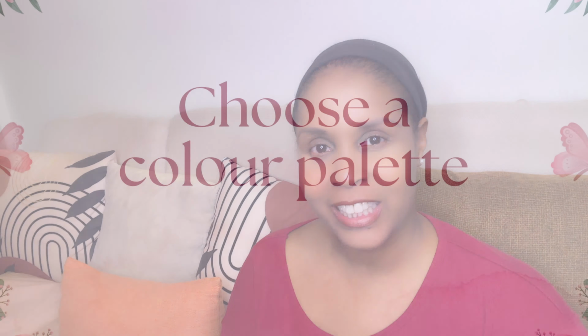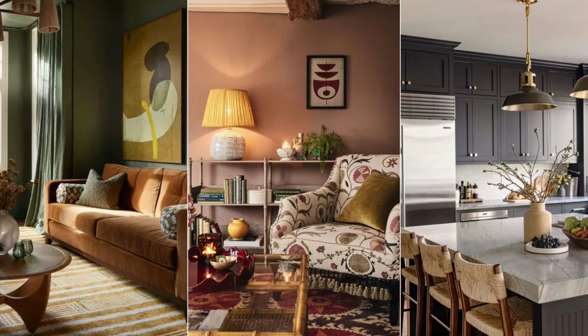So now that we've done that, I want you to now think of setting your color palette in place. Now, some decorators will suggest that you have a cohesive color palette that runs through the whole home. Others will say that each room is its own environment. Again, these are options I'm presenting for you. I don't really personally believe that one is right more than the other.